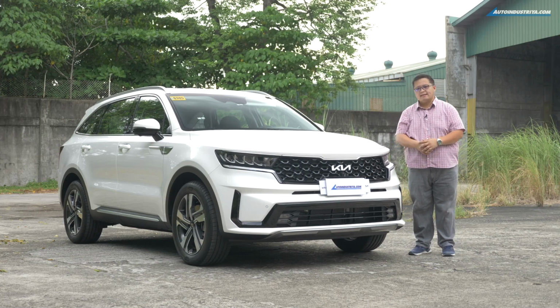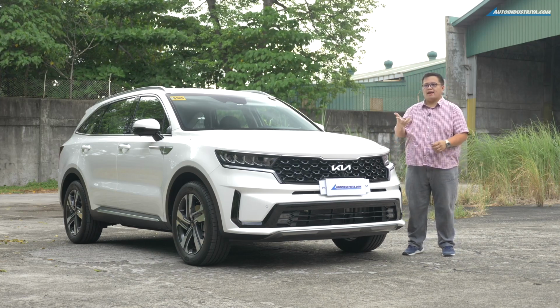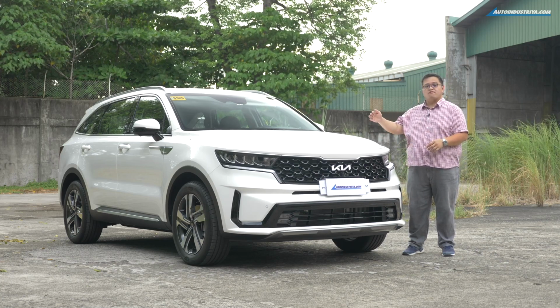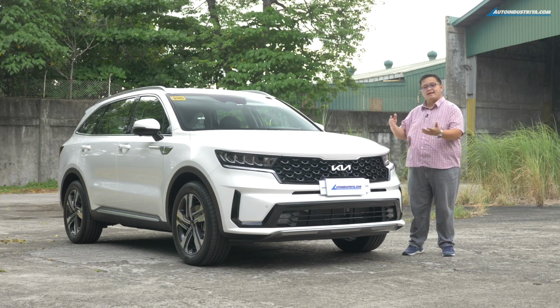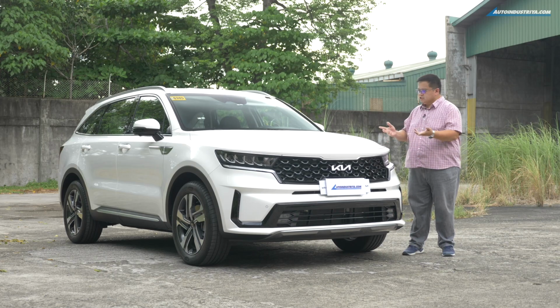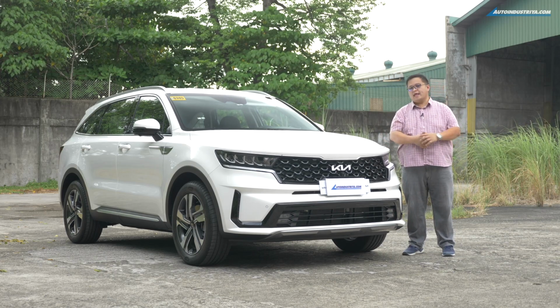You can even look at the PPV class, the 4x4s. Fortuner, Montero Sport, Terra, and MU-X, those vehicles are going to be much more affordable than this and offering the many SUV qualities that we in developing markets like. But still, the Sorento, it's a good vehicle. It's up to you whether you like it or not.